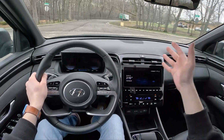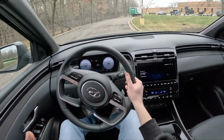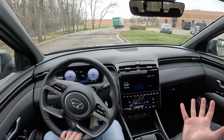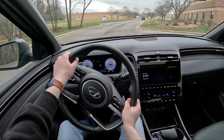Well, I will be spending the week with this Hyundai Santa Cruz, and I will actually have Charlie at the end of it for the outro, and I think he will be able to spend about a day and a half, so you'll get impressions from both of us on the wrap-up of the Santa Cruz Limited Turbo All-Wheel Drive.